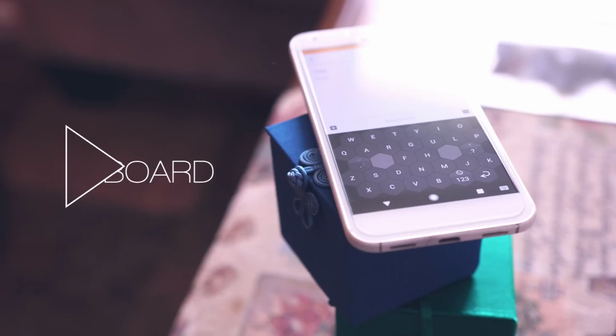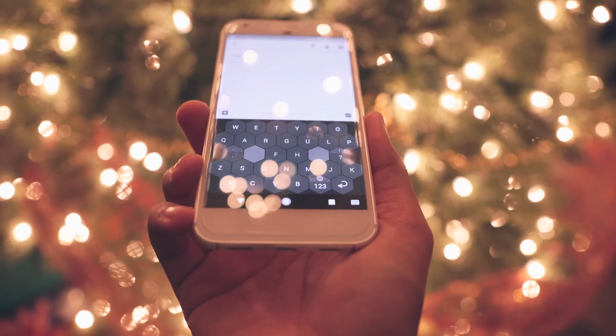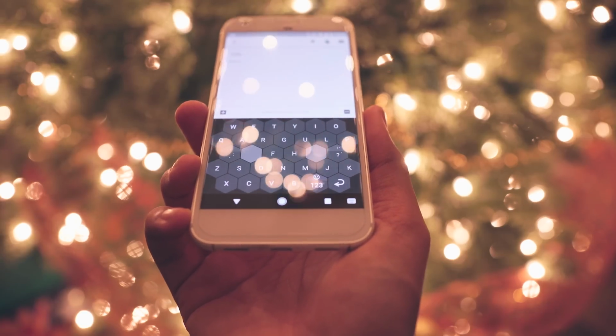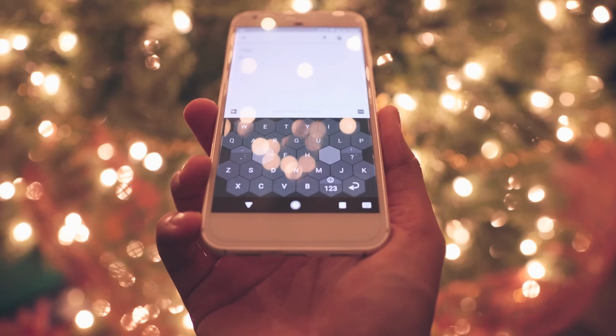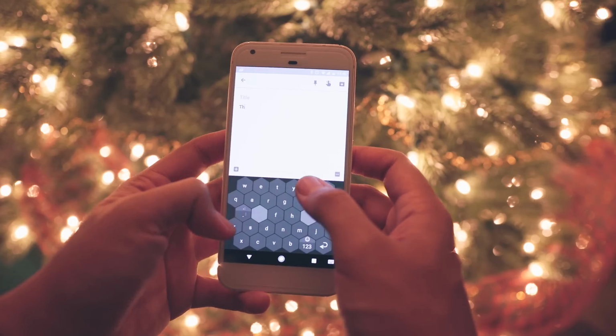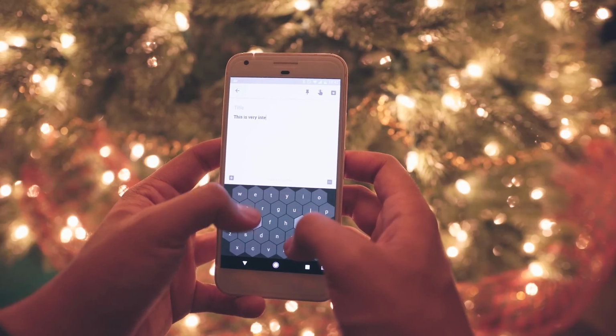Last app on the list is REO Keyboard. This has got to be the most interesting keyboard I've ever tried. The layout is weird, the key shapes are odd, you've got 2 different space buttons, and I cannot, for the life of me, get the hang of this keyboard. However, I will try my best because although the layout is weird and the key shapes are odd, in my opinion, this keyboard is pretty sick.